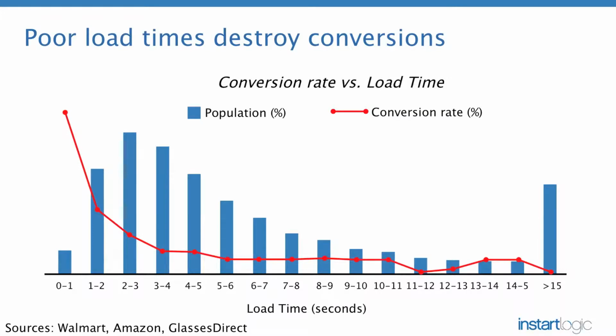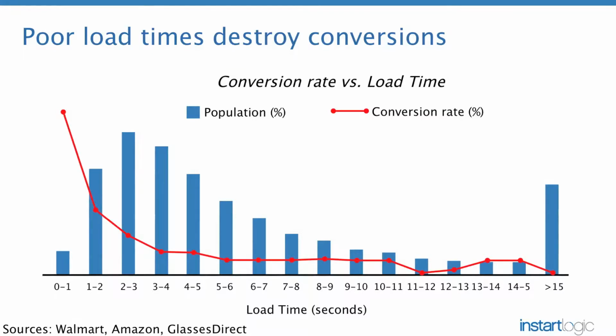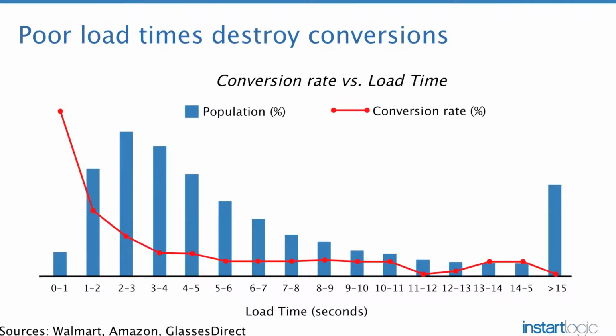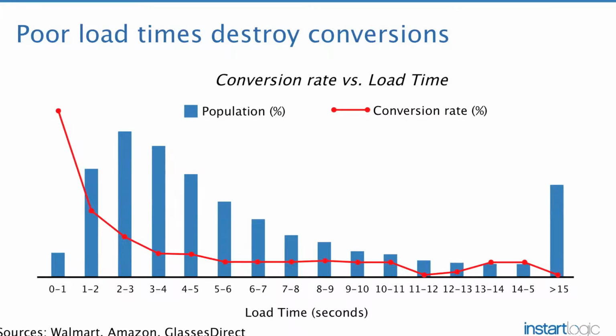Someone mentioned some of the data that's out there around performance impact on conversions, and I certainly heard that a lot in the panel today. This is a chart and data from Walmart, and they've been good about releasing information that they collect internally. It shows what everybody talked about: as the page load time increases, it absolutely destroys your conversions. You can find data from Amazon, who actually artificially injected delay to see the impact on conversions. Glasses Direct did this as well. There's a bunch of public data, but it shows the same thing. After about 4 seconds, conversions basically go in the toilet.